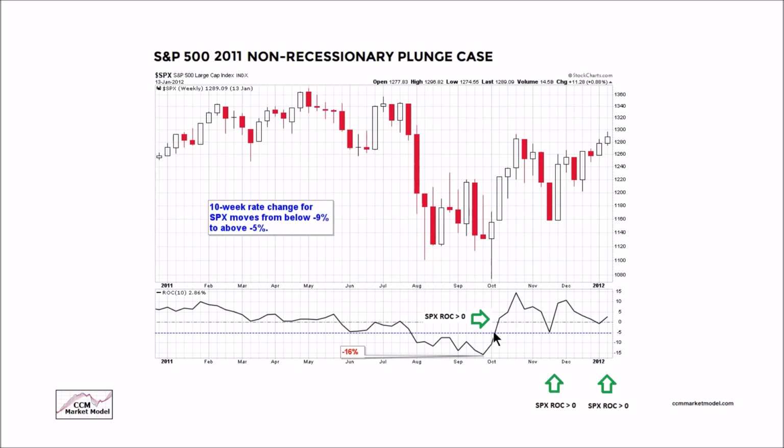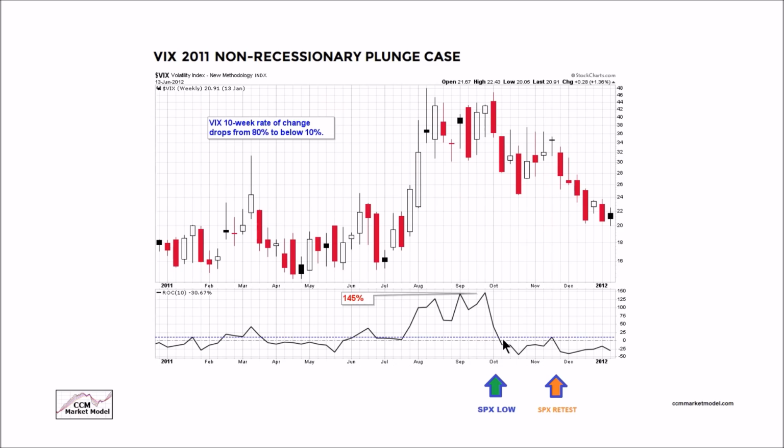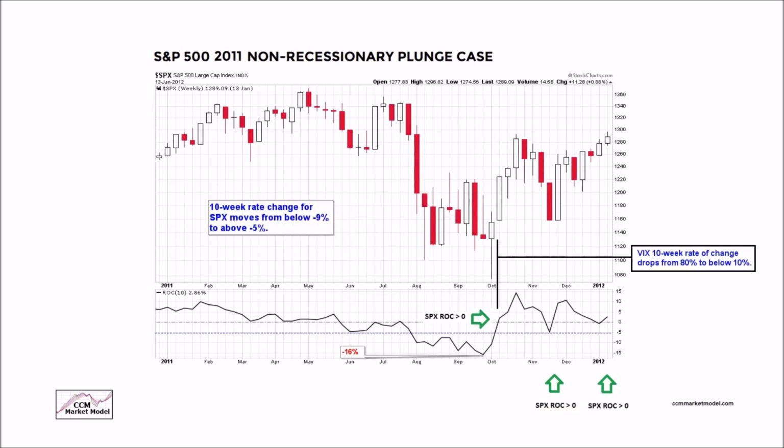It checked the first box here, this box. Rate of change clears 0, and then somewhat does a retest, and on the retest holds near -5. And in the 2011 case, we can check the VIX box here. So going back to the low in 2011, we can check all the boxes. Rate of change box checked here. Rate of change clears 0 here, and the VIX checks its box here.